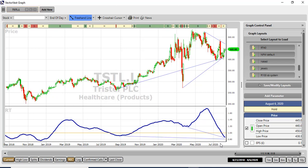Now that's what's called reverse divergence, or it's called hidden divergence by some people, and it's a very important warning signal of a strong move. Now we're still in a hold on Tristel. The fundamentals are reasonably good, and clearly the theme is good in that I think there's going to be quite a few very lucrative big government tenders to keep us all clean and keep this damnable virus at bay. So I think that if you see this moving on to a buy recommendation, ladies and gentlemen, when it's preceded by this huge reverse divergence, then that merits your attention.